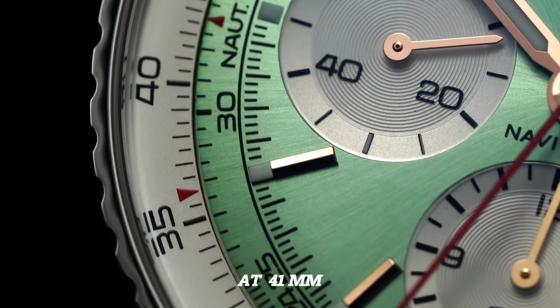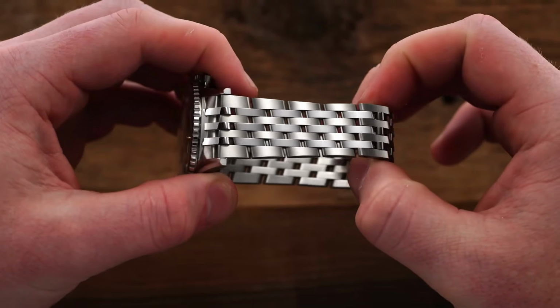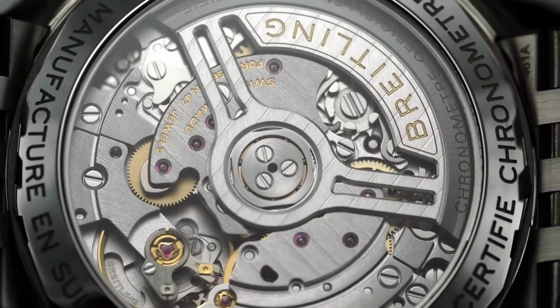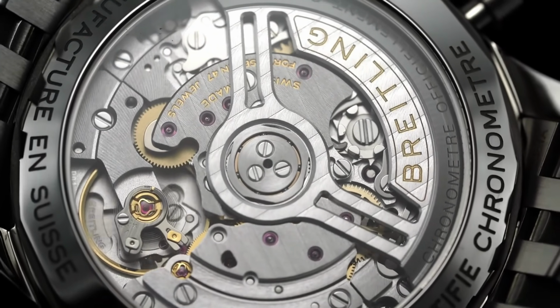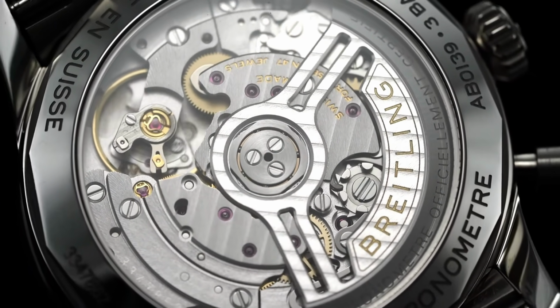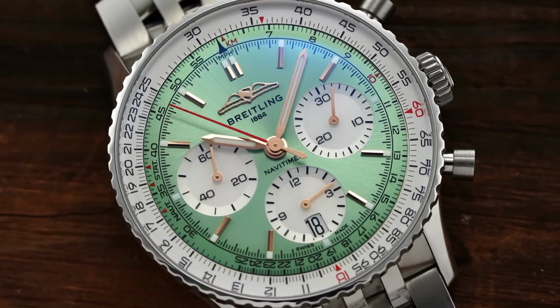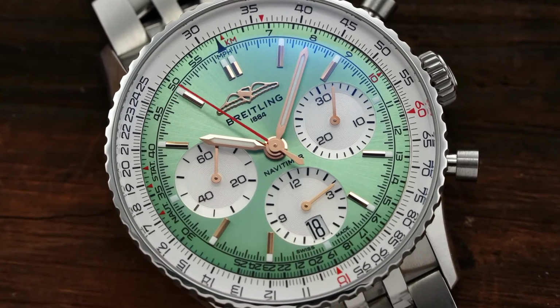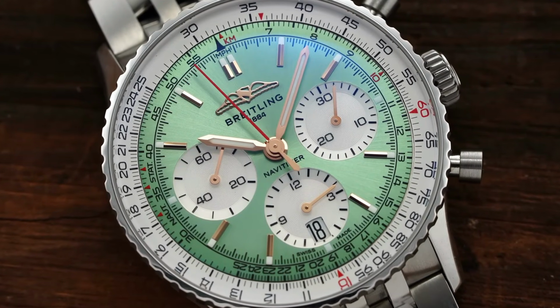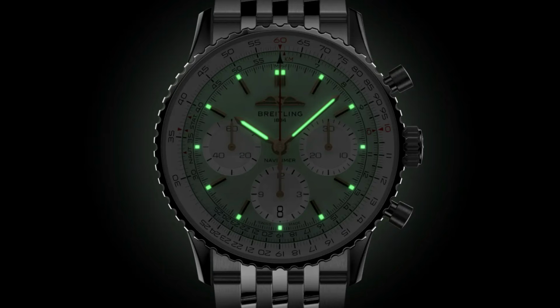At 41mm, it wears surprisingly compact for a chronograph packed with this much visual information. Inside is Breitling's in-house caliber B01, column wheel, vertical clutch, COSC certified, and carrying a healthy 70-hour power reserve. The chronograph pushes feel crisp, mechanical, almost ceremonial, like cocking a vintage camera shutter.